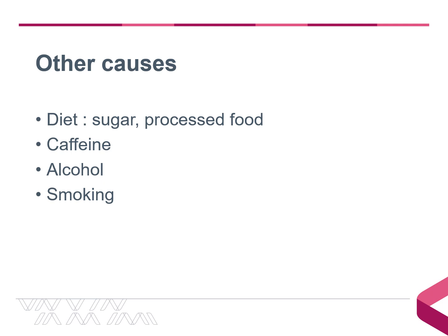Other causes to be considered are diet, so sugar and processed food, caffeine, alcohol, and smoking.